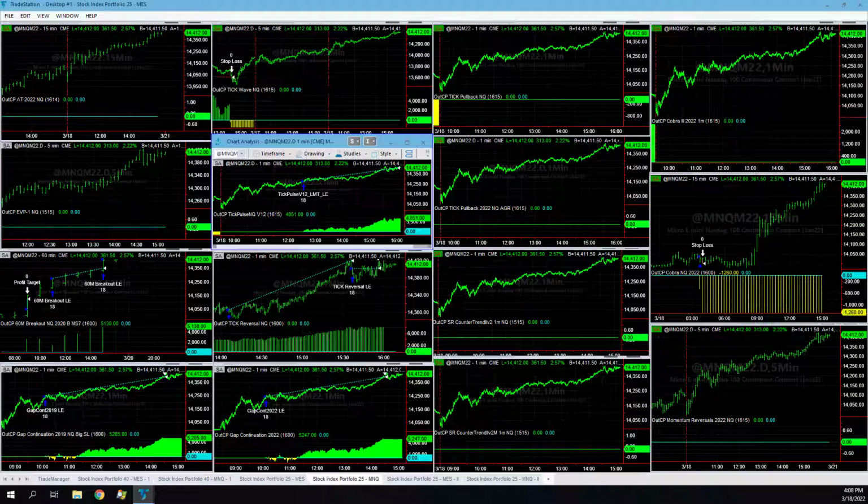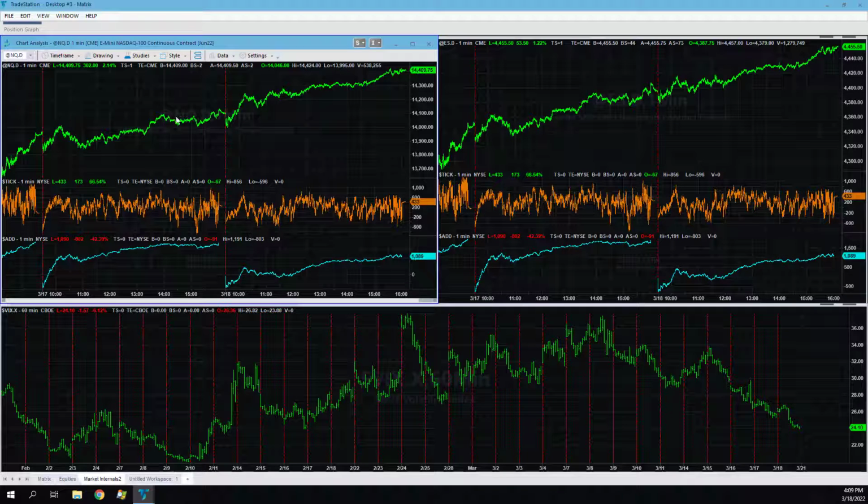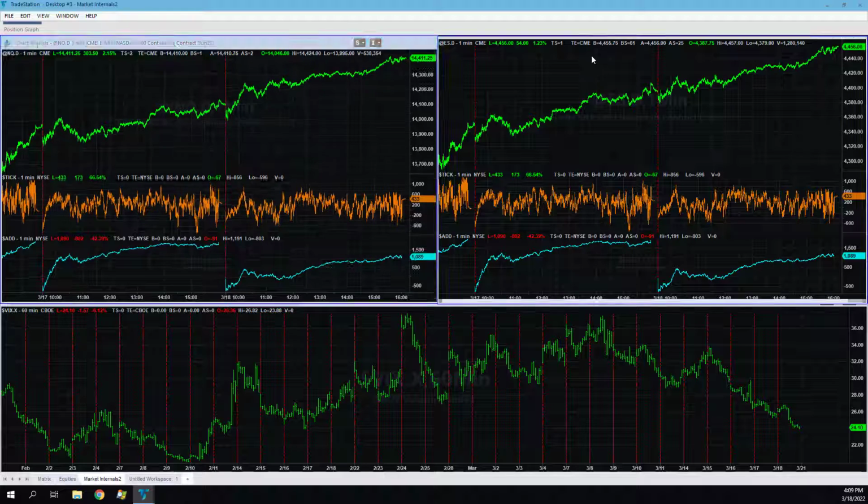And so up on the day, it's Friday, and let's go over the market internals. The VIX closed below 25. Advanced decline line took its time, creeped all the way up to 1,000 by the close. Nasdaq futures up 2% on the day. S&P futures up 1.2% on the day.